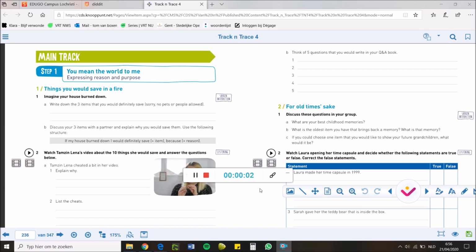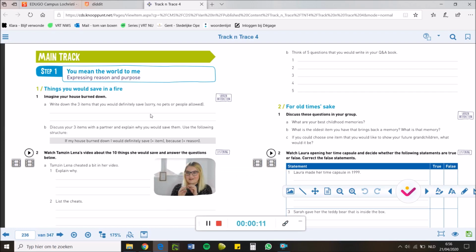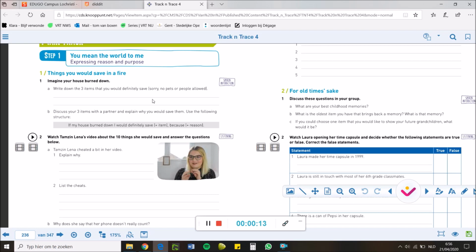Okay, let's move on now to step 1 of the main track. In exercise 1, you have to think of 3 things you would absolutely save if your house burned down. Fingers crossed it doesn't happen, of course. Good, so write down the 3 things. It should be things, not people or pets. And for each of those, write down a sentence why you would save them. And always use this structure. Okay, so write down those 3 sentences.